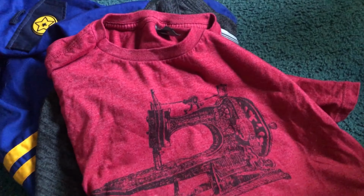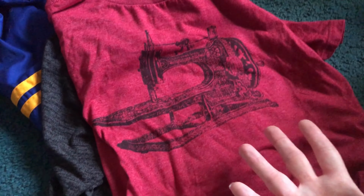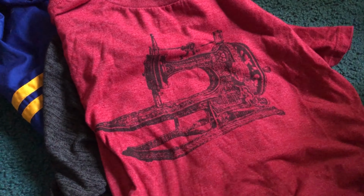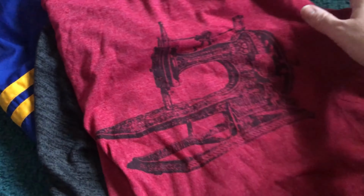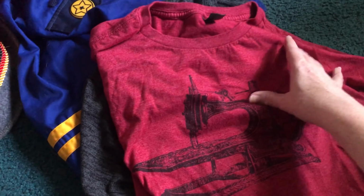This is a graphic tee that I wear every once in a while and I like it. It has an old school sewing machine, and this was screen printed by a local artist, and I really love it, and I feel terrible just giving it away or donating it, but I have so many graphic tees and I'm trying so hard to pick some out every week or so to get rid of. It's just, I don't know. I'm just kind of sitting on that, thinking about it.